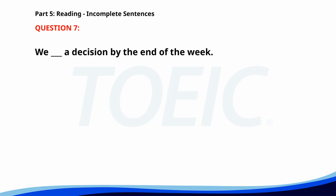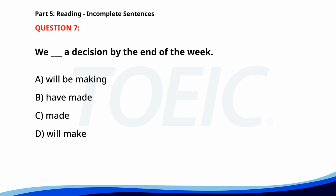Number 7. We a decision by the end of the week. A. Will be making. B. Have made. C. Made. D. Will make. The correct answer is D. Will make.